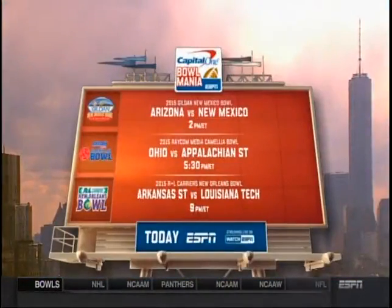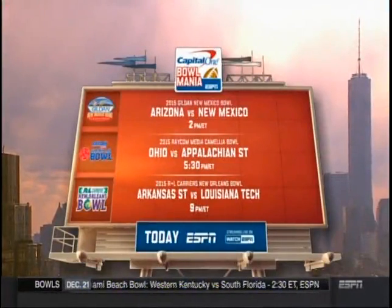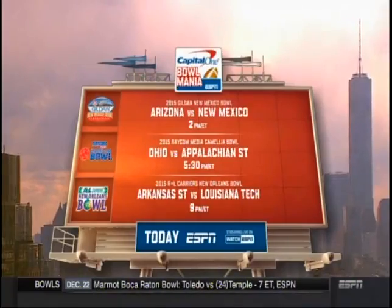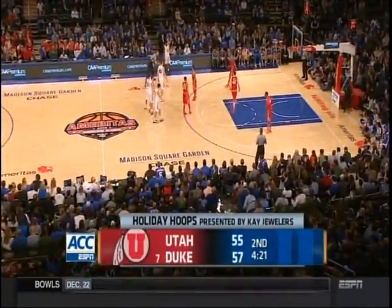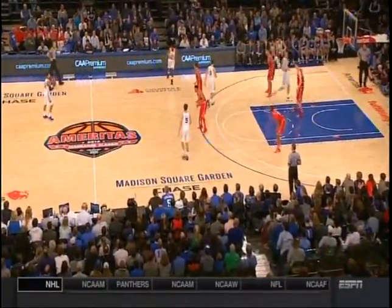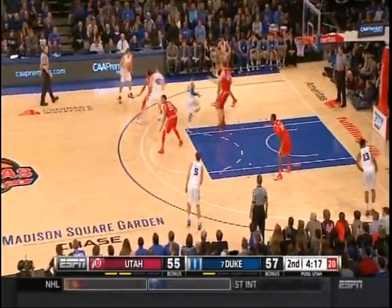Chris and the football gang settling in for a great day of college bowl action after Arizona and New Mexico: Ohio and Appalachian State in the Raycom Media Camellia Bowl, and then the R&L Carriers New Orleans Bowl at 9 o'clock tonight. Arkansas State, a 9-3 team, against Skip Holtz's Louisiana Tech squad. Hey, Skip Holtz doing a great job at Louisiana Tech. They've done well in all sports down here. Basketball as well. Mike White now coaching. Kevin White, the AD at Duke, Central Florida.